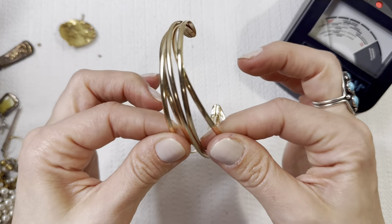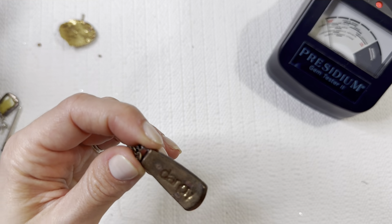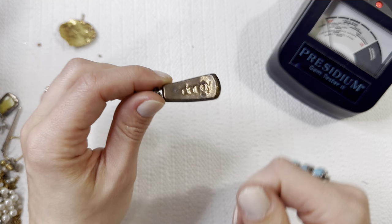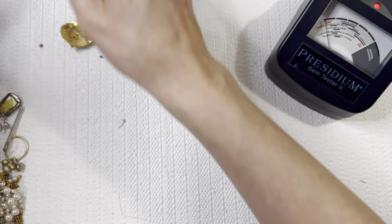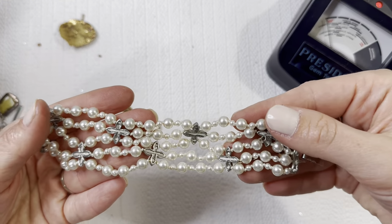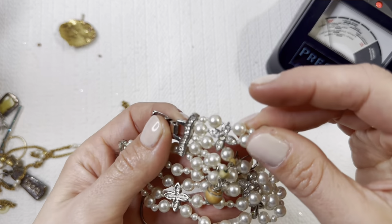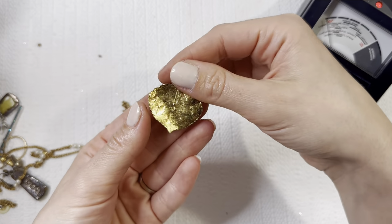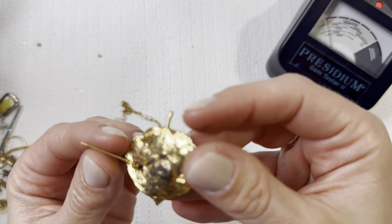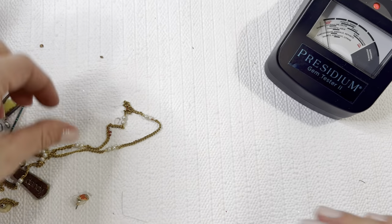Another costume bangle. It seems like it could stretch out a little bit. I'll do that one for $1. Dandy? I think that's what that is. Looks like metal on there. Another fun costume bracelet. No markings. Definitely has a chrome color going on. Such a cute little leaf brooch. No markings on that one either. It is magnetic, so I'll do that one for $1.